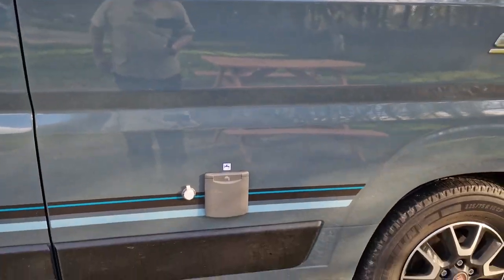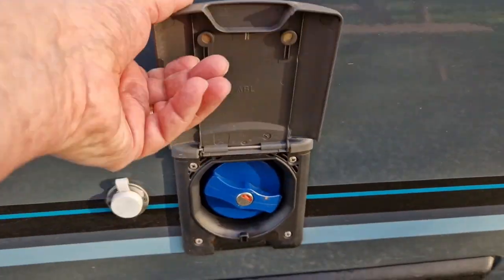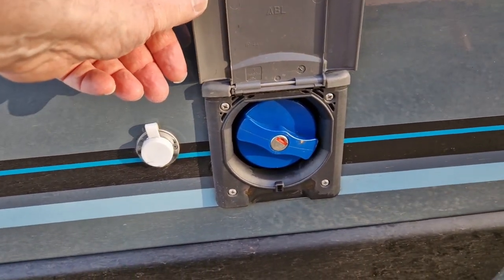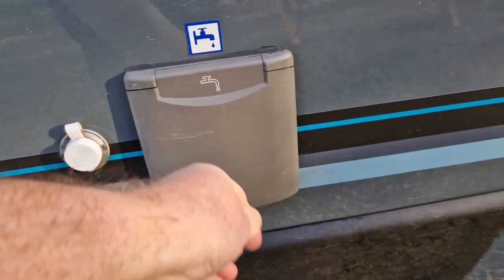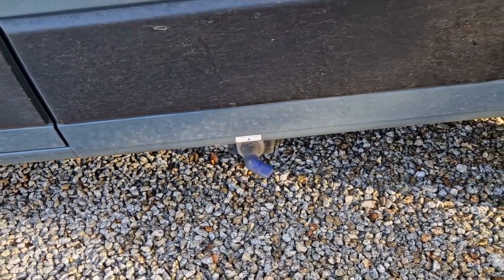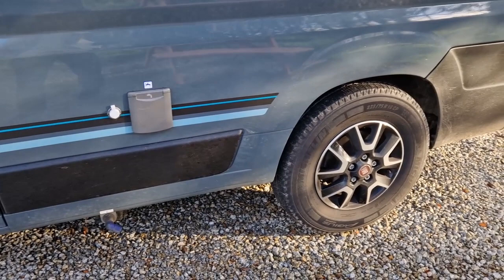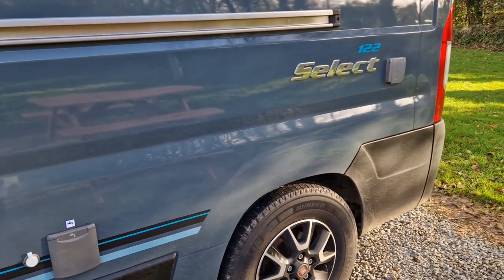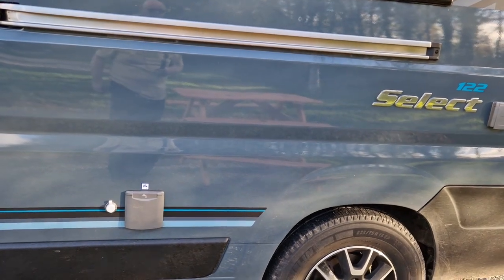The things outside, so this is the water filler, which is quite easy to fill just with a hose. If you've got a canister and you need to fill it electrically, then that's the electric plug to connect to the pump, and then that's a drain for the fresh tank. And you'll notice there's no tap on it because it's electric. There's 2 buttons inside, one for the fresh water tank and one for the grey water tank.